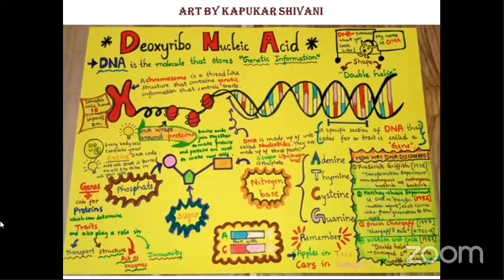So they are called the sense strand and the antisense strand. Here the strands are represented during DNA replication only. So here we can see that a specific section of DNA that codes for a trait is called a gene. The human genome is made up of 3.2 billion bases of DNA, but other organisms have different genome sizes.